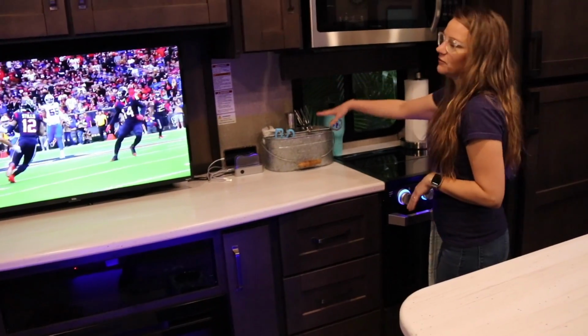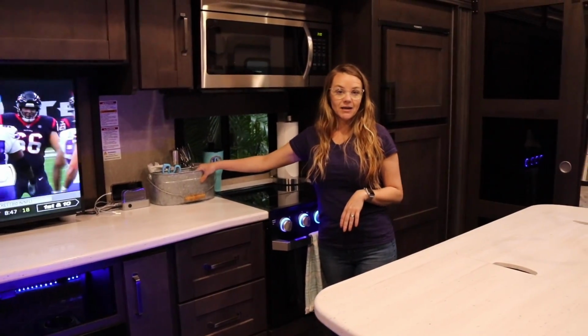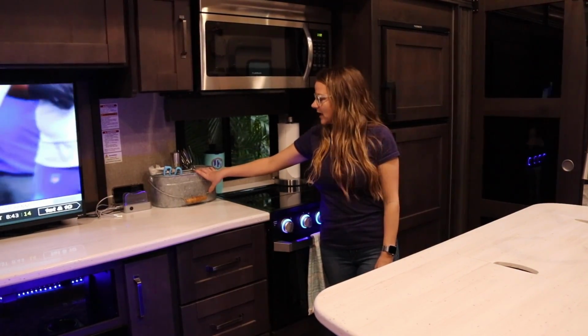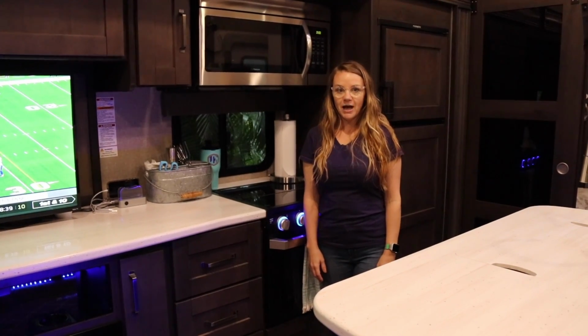Previously, we had all of our silverware and napkins and salt and pepper and stuff in a little silverware caddy in our small travel trailer. Now this goes outside. It's just raining, so I didn't bring it back outside because we've got so much storage that everything is put away, and really happy.